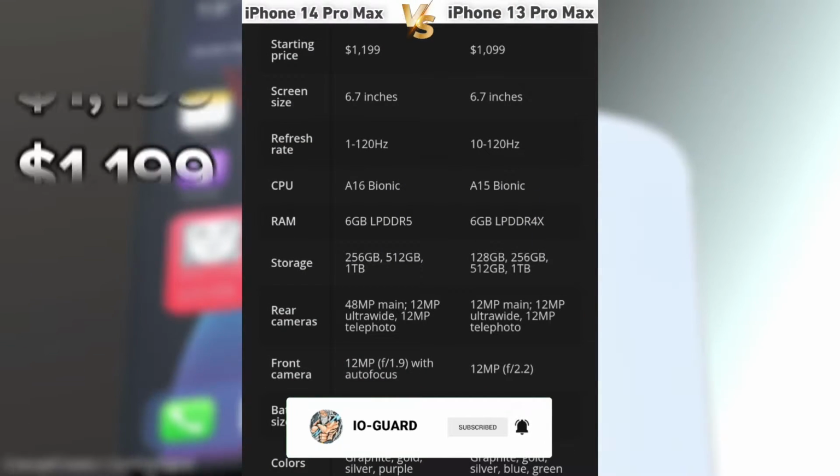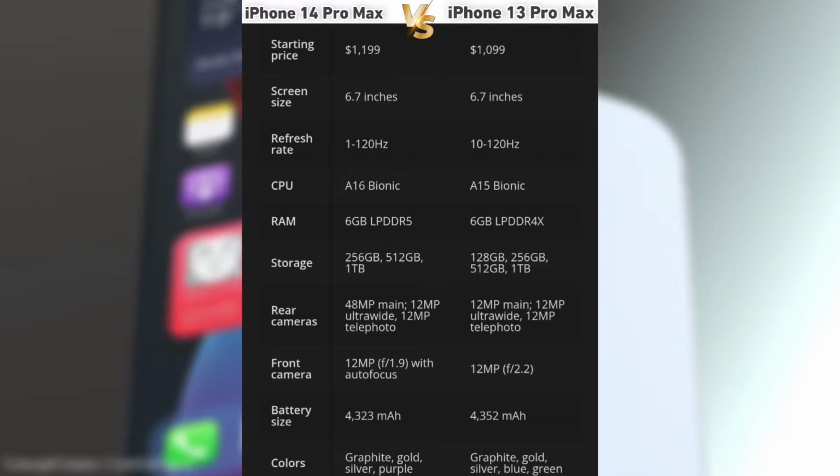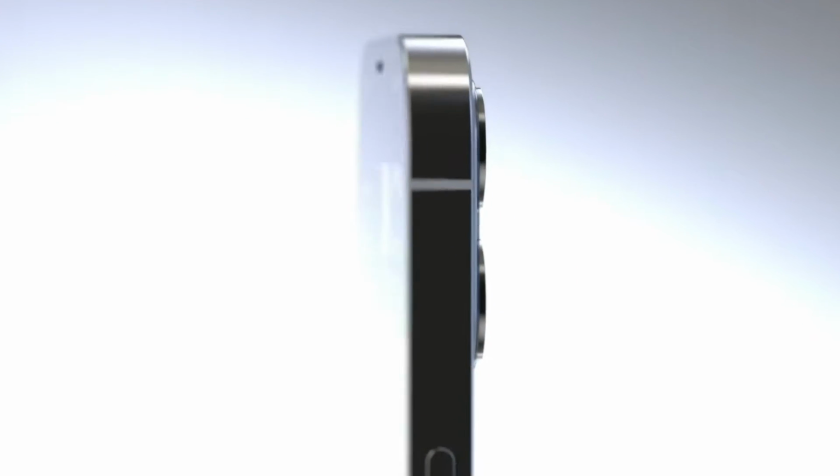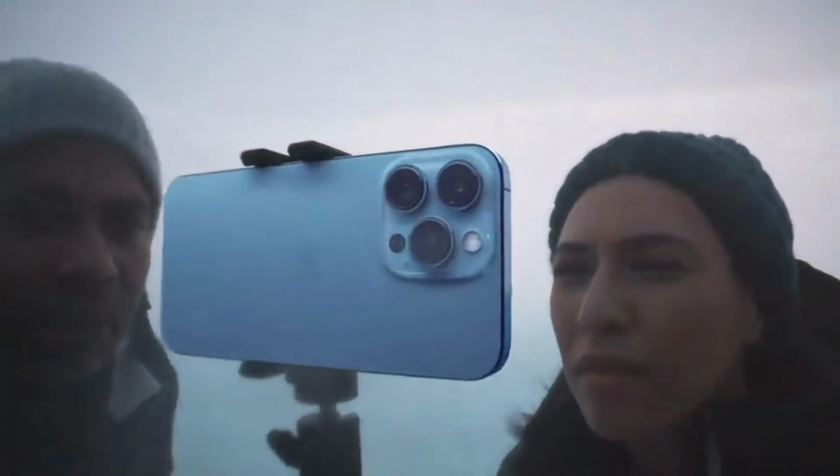Starting price: $1,199, $1,099. So this is all the specs of iPhone 14 Pro Max and iPhone 13 Pro Max.